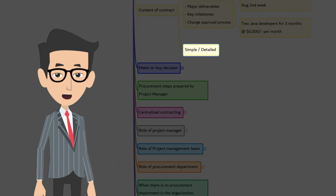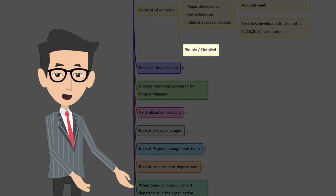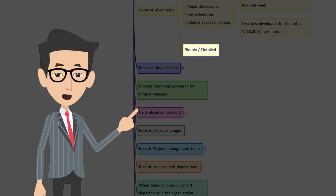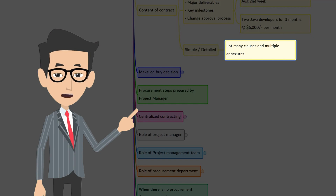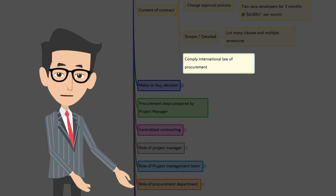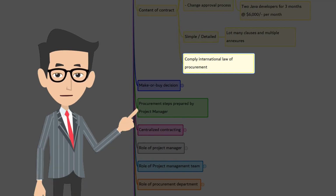The procurement document can be simple or it can be detailed and complex. In multi-year international construction contracts, it used to be very detailed. You may find so many clauses specified along with multiple annexures. The document should comply with the national and international laws of procurement.